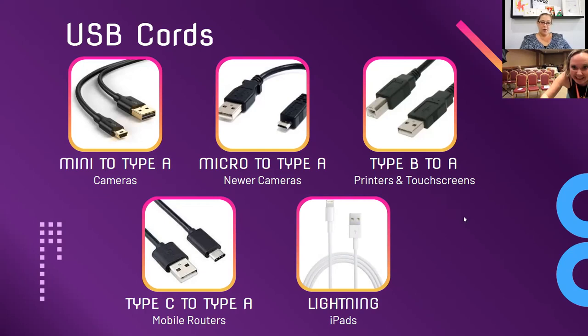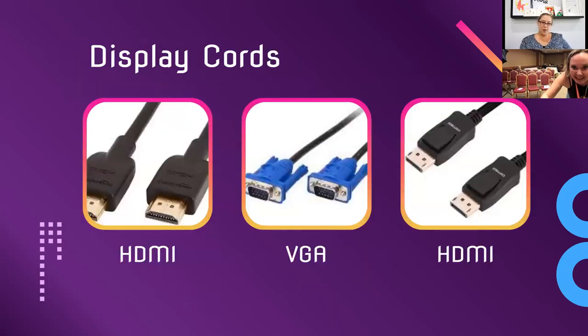The other type of cords that you probably want to get your head around is the display cords. So these are the 3 different types that you will generally need to have an idea of depending on what touchscreen you have and what computer ports you've got. So you want to double check what the screen has and double check what the computer has, because you might need to get adapters or you might need to get 2 different ends. But generally you've got your HDMI, your VGA, and the last one there, which I can see on my slide I've incorrectly put. It's not HDMI. That one there is a display port. So they're just all different types of display cords that connect your computer to the touchscreen.